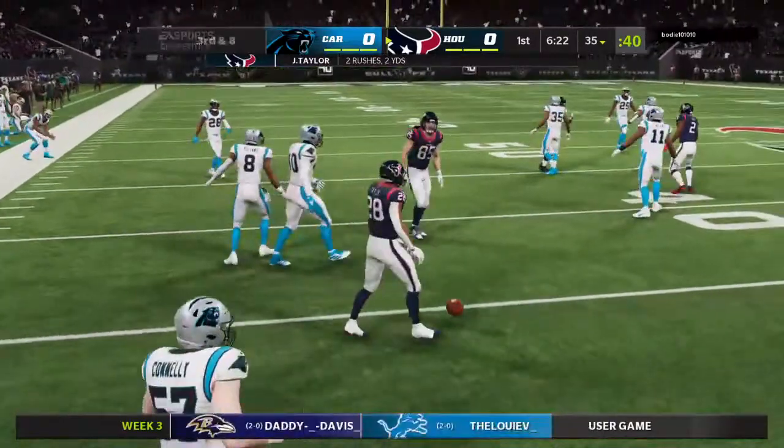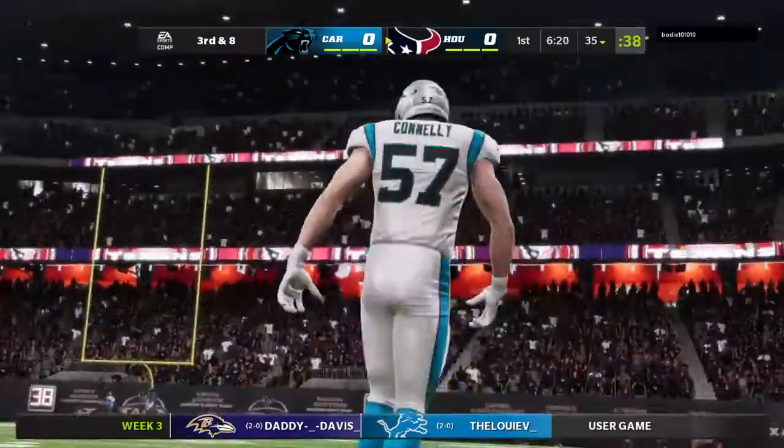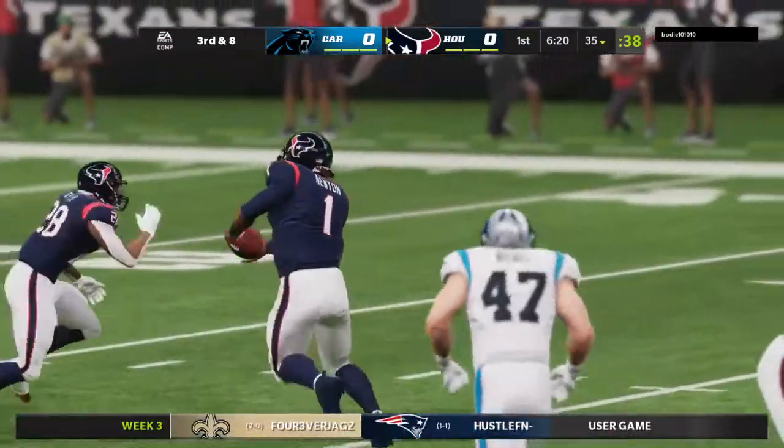And he tried to bounce it outside, but they'll stop him behind the line. Now they're staring at a 3rd and 8. That last play backwards a yard.